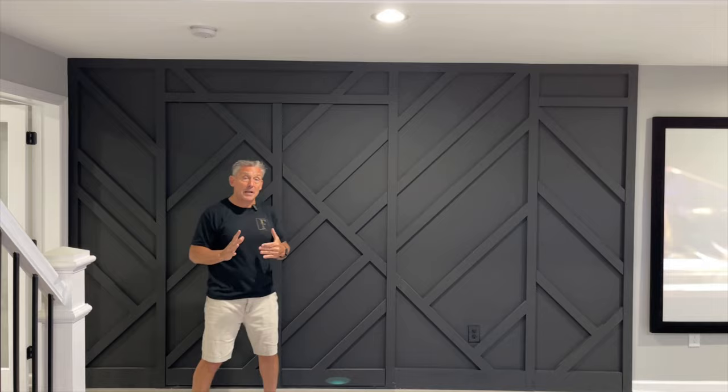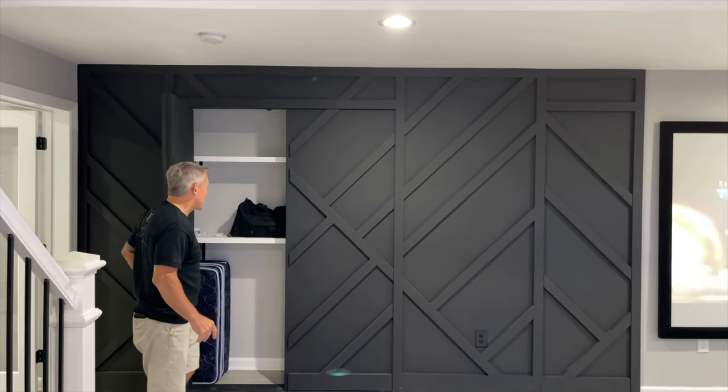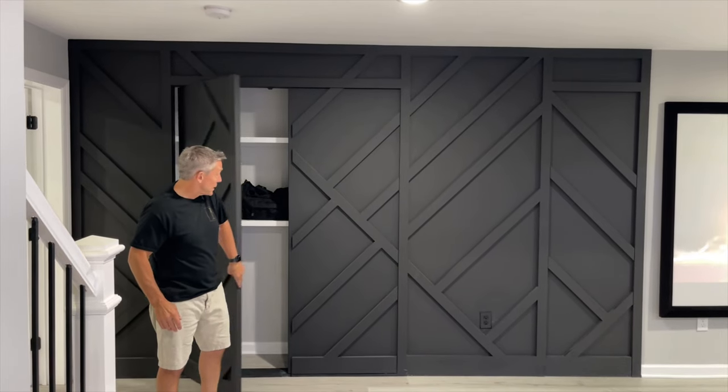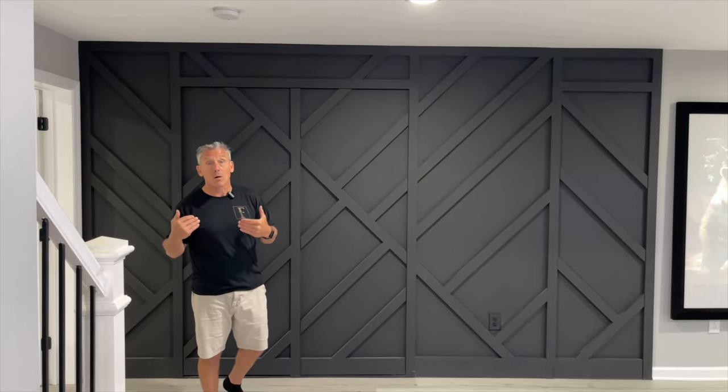So we wanted to utilize the space, created this beautiful wall, and then we created these hidden doors to get into that space. So instead of having standard doors here, we went with this, and it's a great way to both use the space and also have a pretty wall coming down.